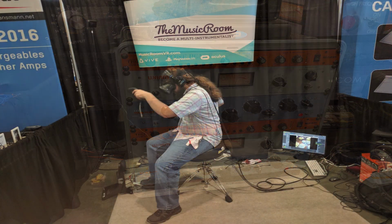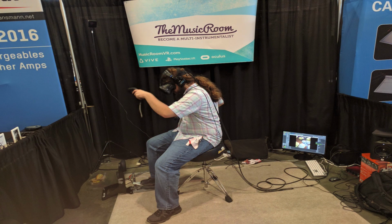Next thing is the Music VR. This is playing virtual instruments in virtual reality. I saw a demo of it with a drum set, some strings, a harp, and he told me that you can also use third party instruments with it.